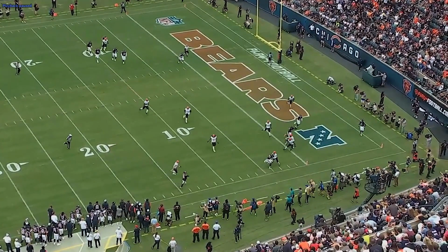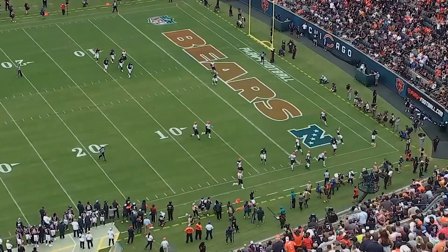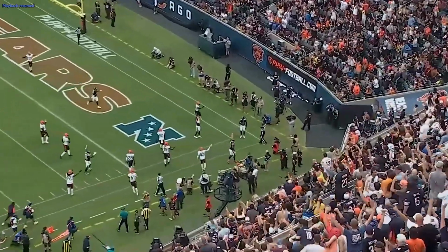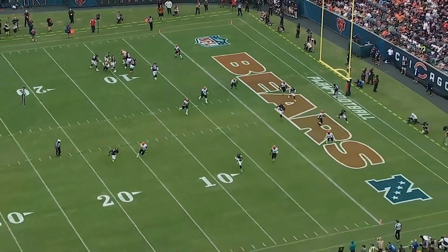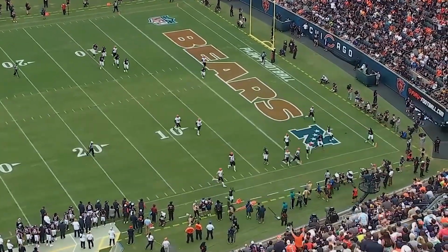and before he gets to the line of scrimmage, lets the ball rip to Rome, who's wide open in the corner, but Rome kind of loses his footing. He doesn't really know where he's at. He ends up stepping out of bounds instead of staying in bounds. Obviously, this should have been a super easy touchdown, just a little bit of a mental mistake by the rookie Rome. Amazing stuff by Caleb Williams, though.